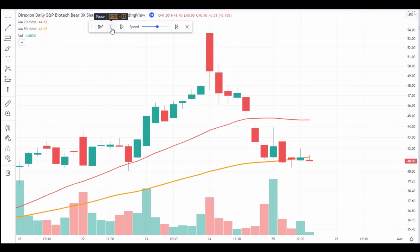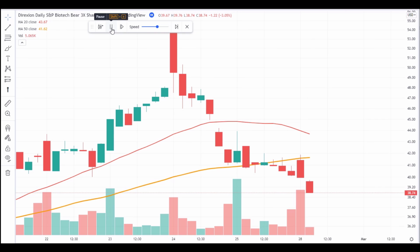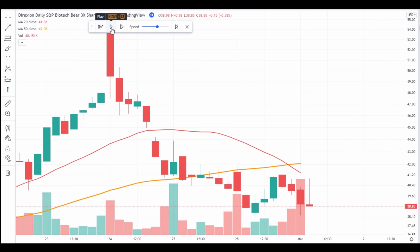And we want to see a good trading setup. We want to see a clear trend. Right now, we have moving averages, one's going up, one's going down. It is not a clear trend at all. So I want to wait until I get a clear trend.